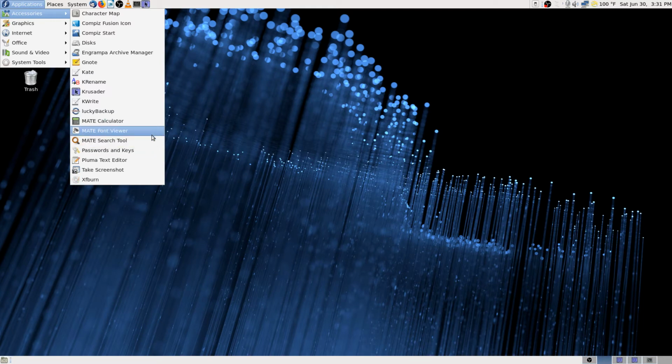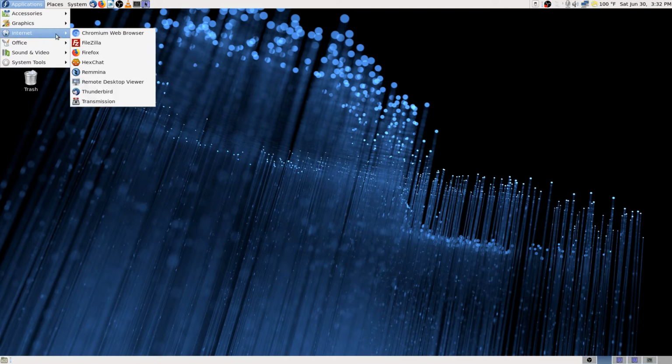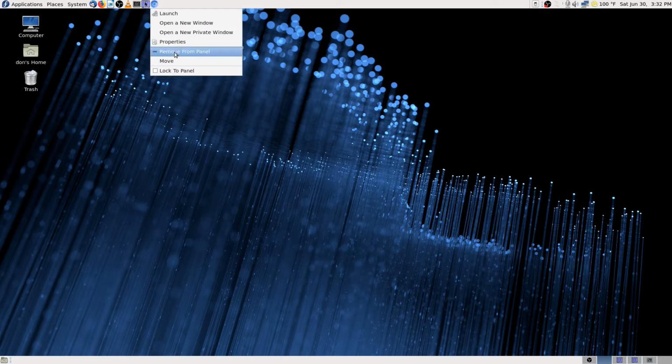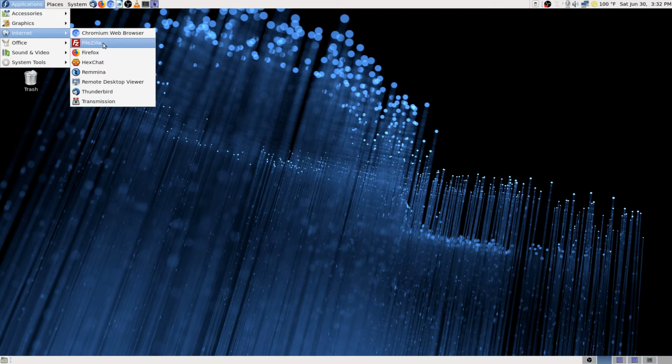Font viewer, I don't know about that one if it was already on there. Pluma was the one I've been using. I think most of that's what's already on here. I didn't do any graphics programs, so I didn't think I got anything new there. Of course, they might come into a group. I got Chromium. Go ahead and put it up there, right next to Chrome.